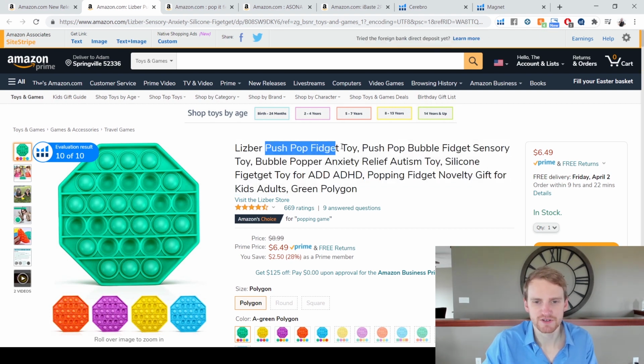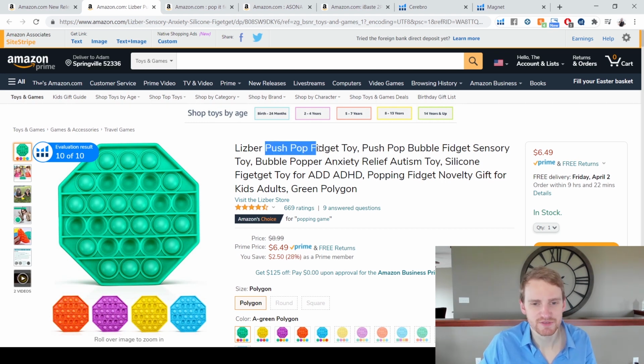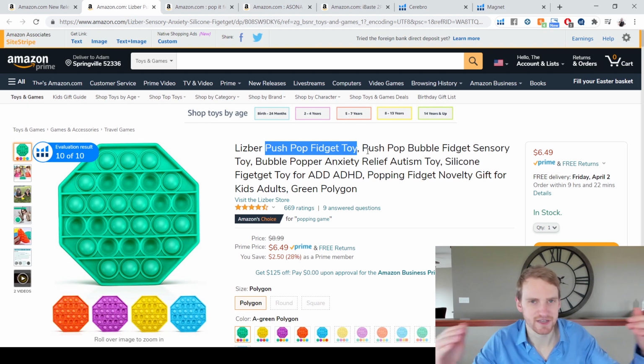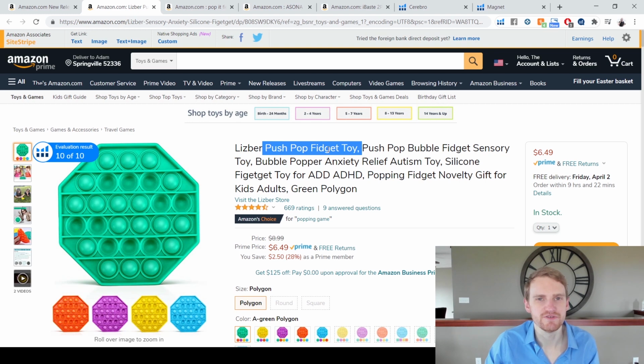Now, a couple notes when you're looking about getting ranked here. You can see that they keep putting push pop in this title, just push pop and a bunch of similar words. There's no need to do that, okay? Put a keyword in one time and that's all you need in your title, period. If they put push pop fidget toy in here one time, they'll be able to get ranked for that keyword. They'll be able to get ranked for push fidget toy pop or push toy pop fidget. Any order of those keywords, they're going to be able to get ranked for. So there's no need to use them over and over and over again like they're doing here.